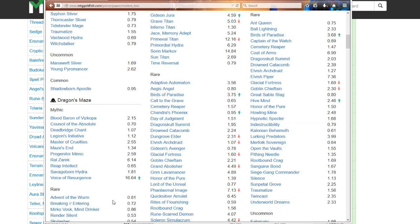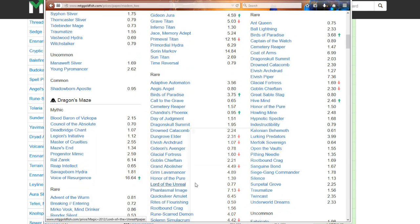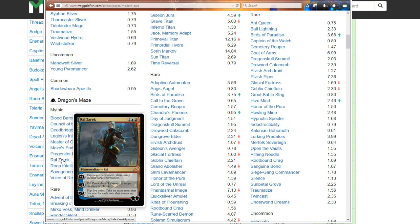So even in Dragon's Maze, we have some decent little pickups here. I love Voice. Voice is going to go up though, $16. But I don't like to really spec on cards that are already very valuable, because the best thing Voice can do is go up to 30 bucks, and that's not even a 100% increase. Ral Zarek is almost at that price point I like.